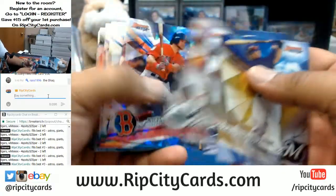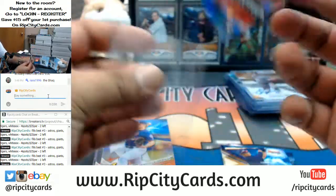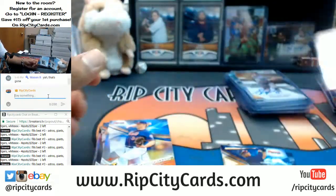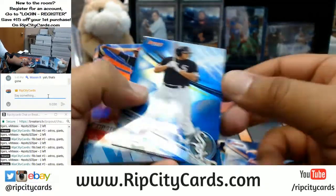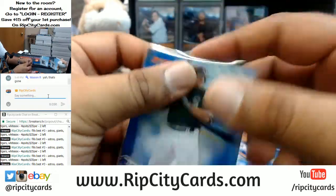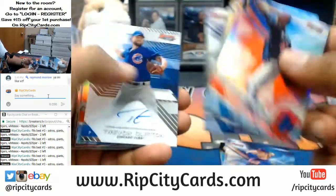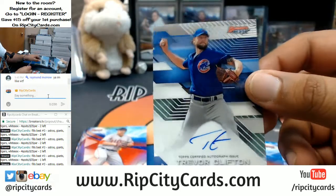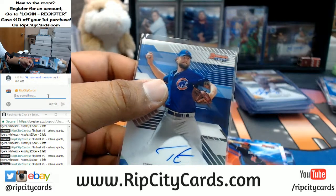And the last mini here, Benintendi cracked ice for the Red Sox. To 150, Jake Burger of the White Sox. Trevor Clifton of the Cubs with an autograph.